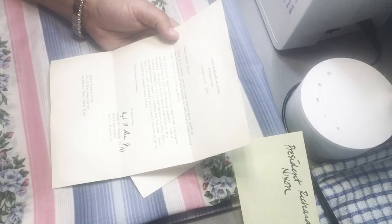So I just bought these because I thought they were kind of cool and not something that I'd ever seen before. I don't know really what I'm going to do with them, but I thought I would get them and share them with you because I really thought they were super cool.